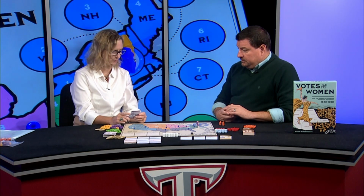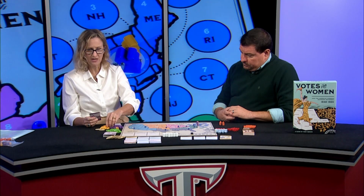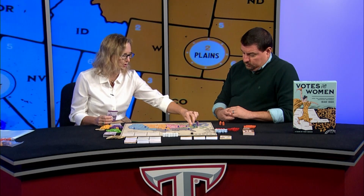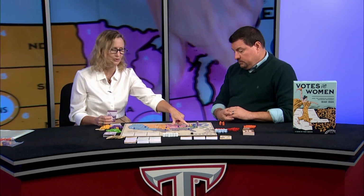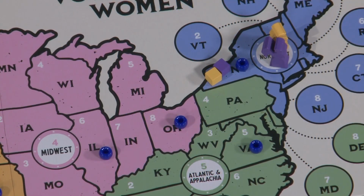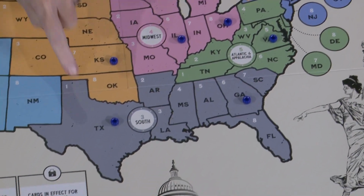Right. And then I get to add 2 cubes. These cubes are indicative of influence in the game. So the more cubes on a state, the more influence you have there. So I have a lot of influence now in New York. If y'all will notice too, we have these little beads on the board. This is mainly just for me because I sort of forget things. We have 9 special states down here, and these beads are on those states.